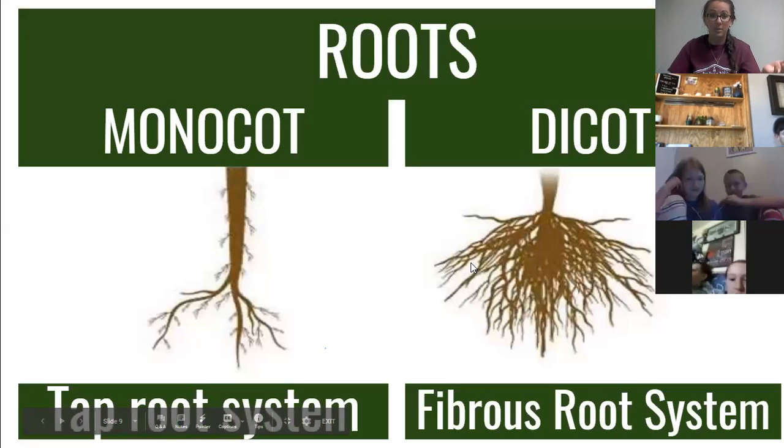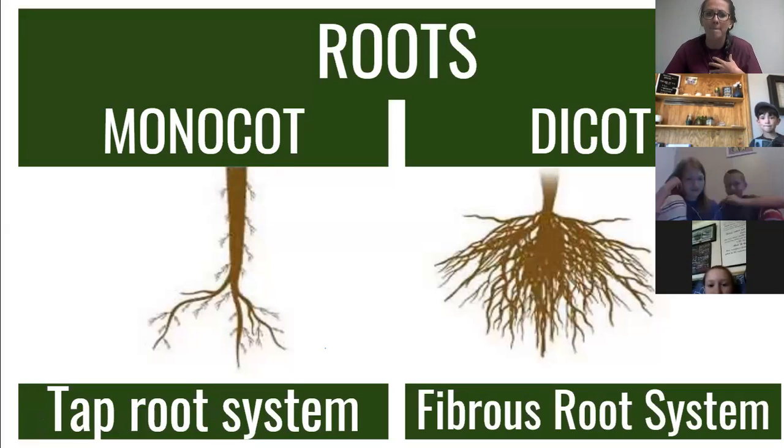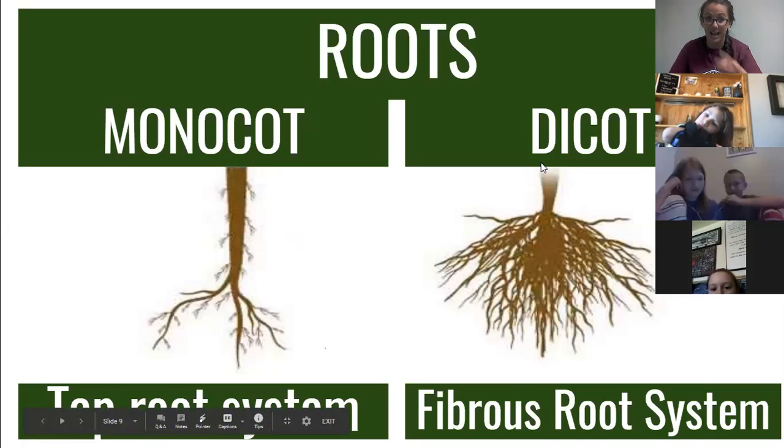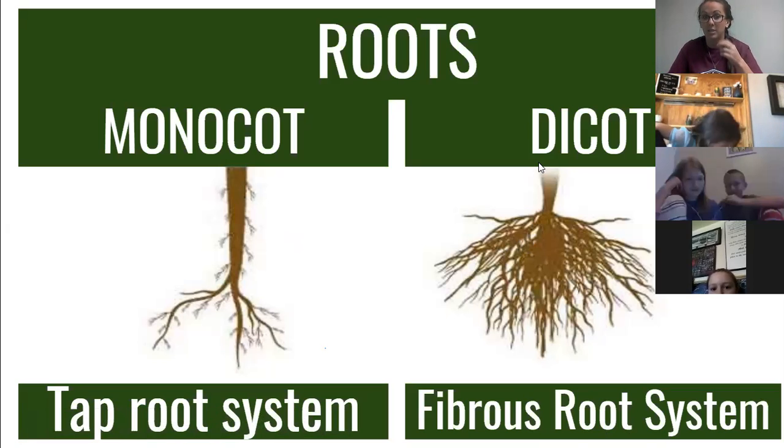When we're looking at the roots, this one's easy to me, okay? A monocot has a taproot system. Now, if you remember, mono means one. So if we look at that monocot taproot system, it looks like it has one big finger down into the ground, right? So when you have one, you have mono, you have one deep root going down. Yes, there are little tiny roots that come off, so it's not just one root, but it is one big piece of root coming down. A dicot has lots of fibrous root systems, okay? Di means two, right? And so it has more, so it has all these fibrous roots coming down into the bottom of the soil, okay?